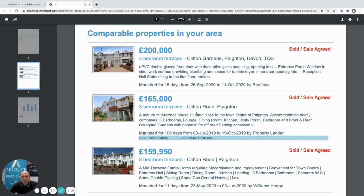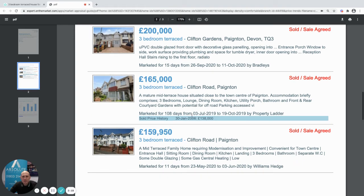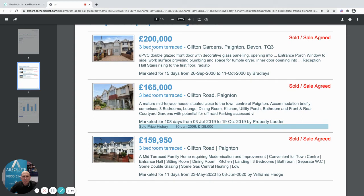Here's some research I've done looking at other properties that have sold in the area either now or recently. You've got a property up in Clifton Gardens, slightly better location because it's a bit quieter. 3-bed mid-terrace with parking at the front there, and that one has sold, sale agreed for 200,000. The one in the middle here was sold, sale agreed a while back. I'm not sure it's gone through actually. It doesn't seem to show on the sold price history as being the sale in 2019.